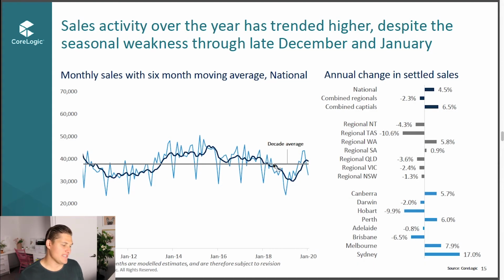Sales activity over the year has trended higher, despite the seasonal weakness through late December and January. Yeah, exactly. Okay, monthly sales with 6 month moving average. So you can see the moving average here. Obviously, the slower season, as they're saying, in January and December there. I think the black line is national.